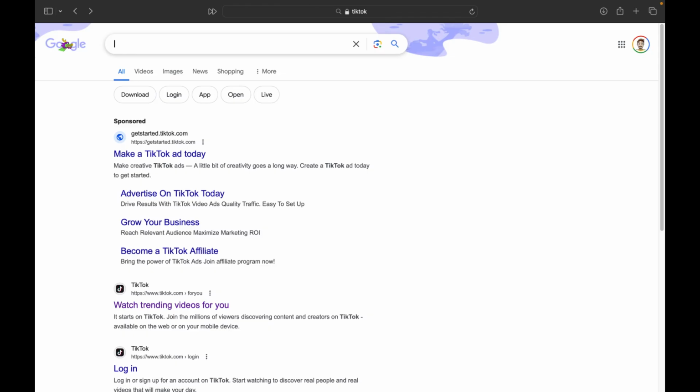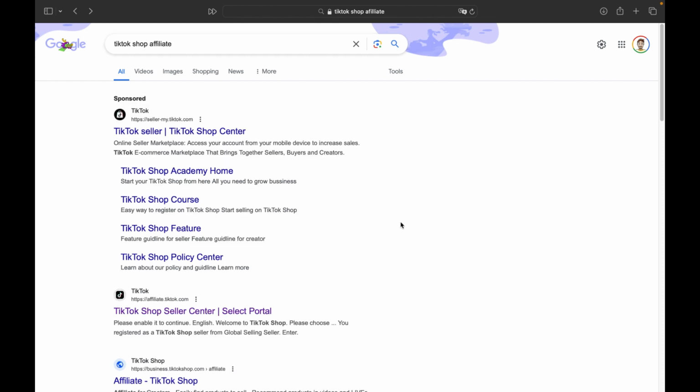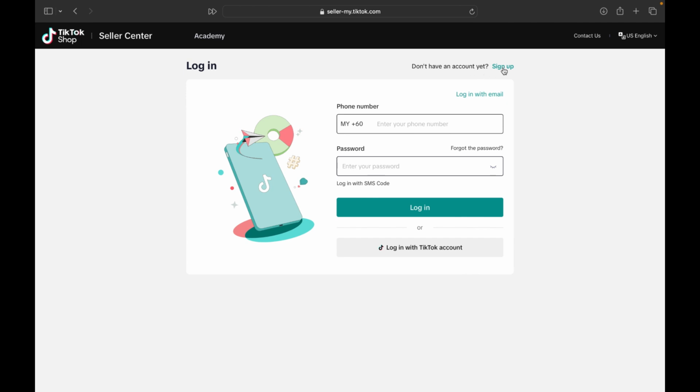Okay, so the first thing to do is to find TikTok Shop. And to do so, let's go on Google and we will type TikTok Shop affiliate, press enter. And what really helps is if we spelled it correctly. So thank you Google for correcting my error. And what we can do is click on TikTok Shop Seller Center. So I'm from Malaysia. I will just click this button over here and let me just try to sign up.